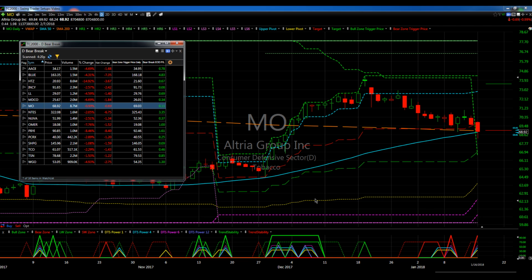MO sitting on the 50 and the 200 here. I ain't in love with this particular setup. This was the trigger level, but it's not really in a great base for me to be calling this a breakdown.